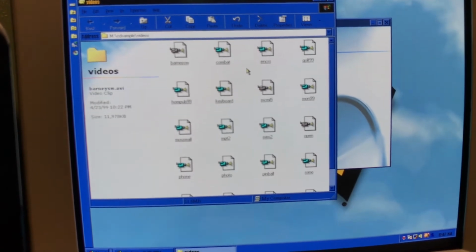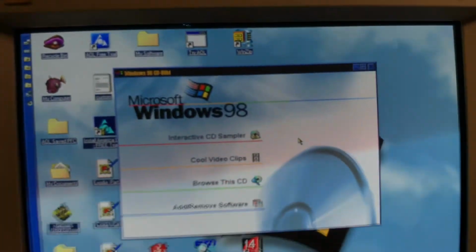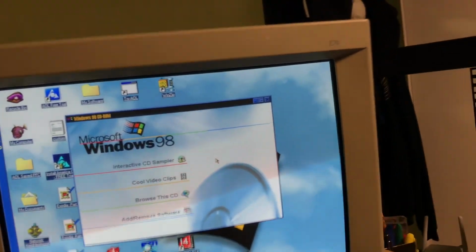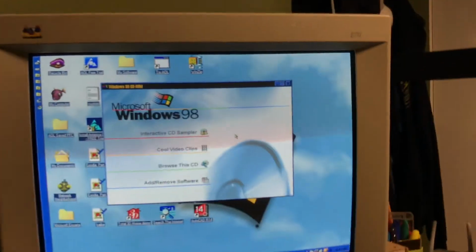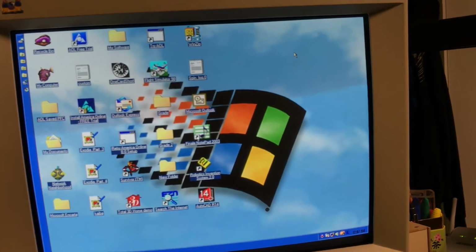I don't want to get in trouble with the copyright and all, so I just want to show a bit of it. So there we go. We can look at the basic information here.